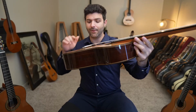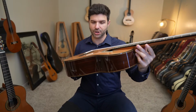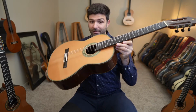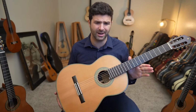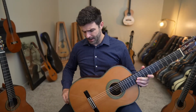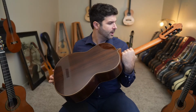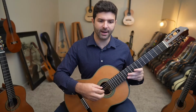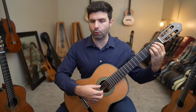You look at the saddle and you've got tons of room to adjust if you ever need to lower the action further. I mean, 4 or 5 millimeters, and this action's already ridiculously low. So this is good. This is really good. There's Indian rosewood back and sides on this model. And I really find that it's such a great all-around guitar.